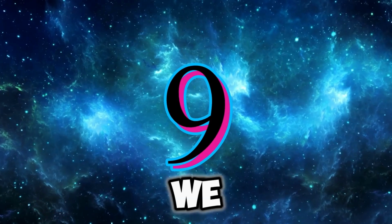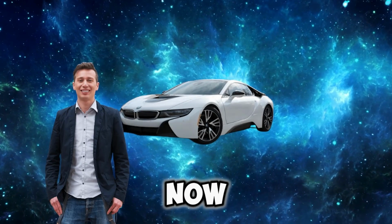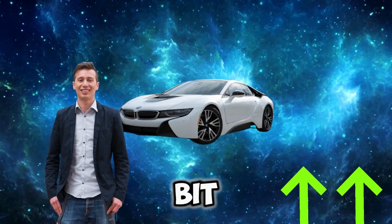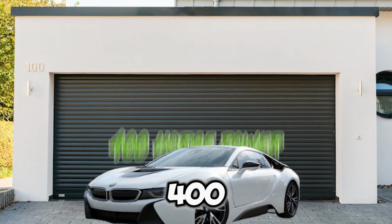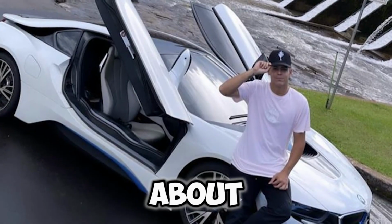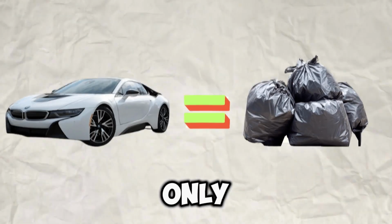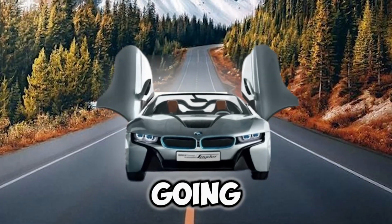At number 9, we have one of the biggest abominations ever made, the BMW i8. Now this car is for those of you that have a little bit higher budget. This car, like the Fisker Karma, is a hybrid and has 400 horsepower. It also has the butterfly doors, which is the only cool thing about this car. These suck because not only is it a BMW, but it comes with fake engine noise to make it seem like it's going fast when it's not.